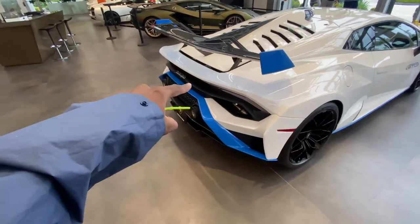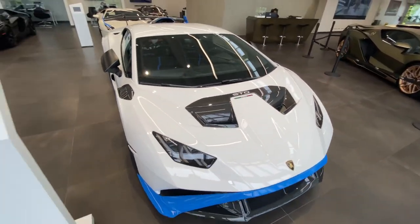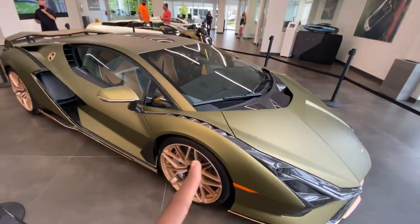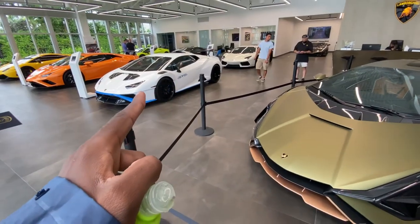I like the little blue accents on the white. Love the roof scoop too, next to the Sion. It's now like the third or fourth time I've seen this beautiful Sion. Got the gold wheels, the green accents. Never get tired of it. Let's go. Or the STR.